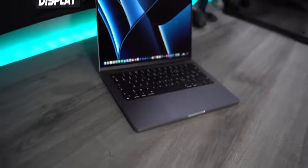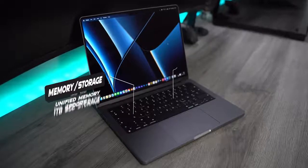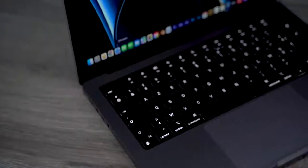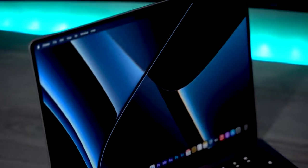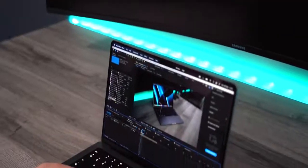This is the 14-inch MacBook Pro with the M1 Max 10-core CPU, a 24-core GPU, and a 16-core Neural Engine, with 32GB of unified memory and 1TB SSD storage. I chose not to max out the M1 Max because I don't need that much GPU power. The 24-core GPU is more than enough for me. I think the maxed out M1 Pro would be good enough for me, but the reason I went for the M1 Max is because I want to future-proof my MacBook Pro.